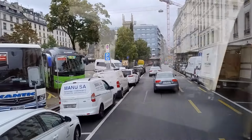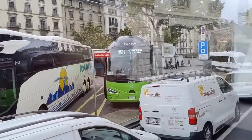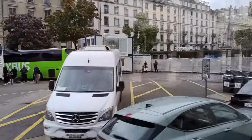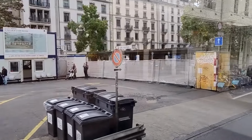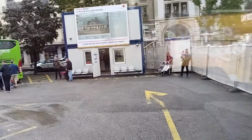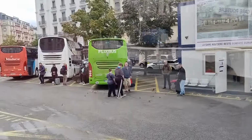Anyhow, here we are arriving into Geneva city centre coach station, which, for handiness of this video, shows the pick-up and drop-off location for the city centre passengers. I noticed a small porter cabin waiting room here.